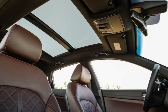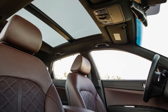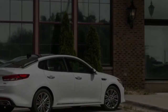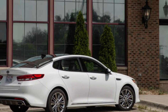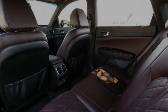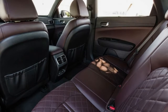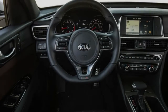The Optima is available in 5 distinct trims that range from the base LX, $23,495, to the top-tier SX, $31,495. In the middle is our choice, the LX 1.6T, which offers a 178-horsepower turbocharged 1.6-liter inline-4 matched with a 7-speed dual-clutch automatic transmission. It offers a good mix of performance, efficiency, and affordability.